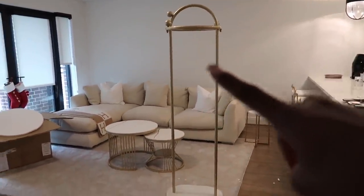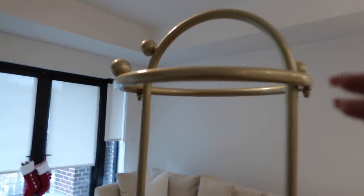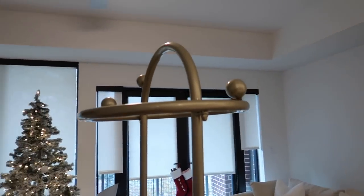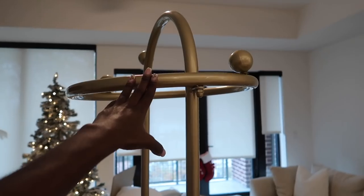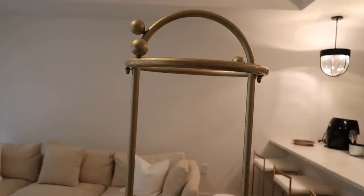So I just thought it would be really pretty to put in my den slash filming room. The balls on it are really cute. I'm pretty sure this is to stop the clothing from sliding, and it's actually kind of at a tilt. Me and Michael were trying to figure out if that is on purpose, but I think so. So it can look more so like rings on a planet kind of thing.